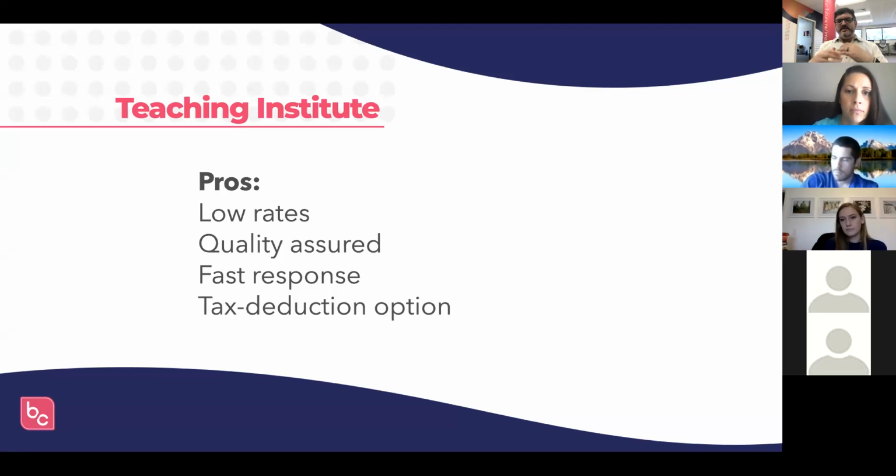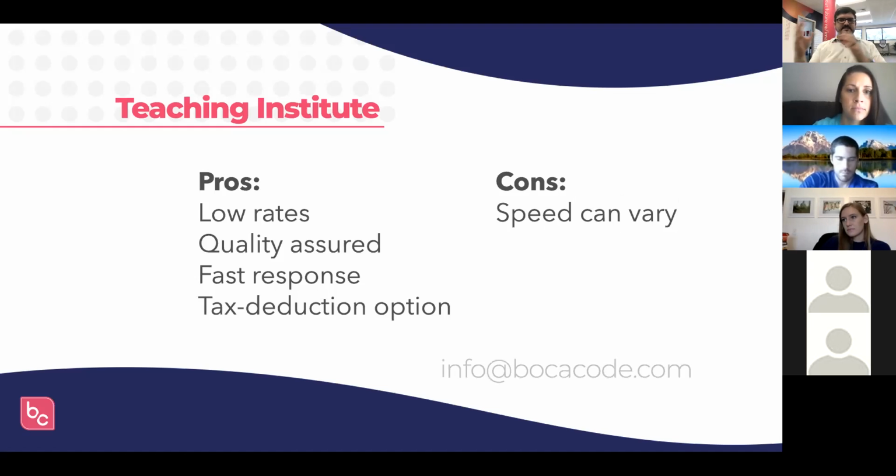But because we're an educational institute, we also have a tax deductible option to pay us. You can donate through a scholarship fund, which is actually run by Palm Beach Tech. Thank you, Nikki. So you can donate to our scholarship fund, help support Palm Beach Tech, help support our students, and get like a 75% tax deduction on your development project. The cons are, like I said, the speed might not be as fast as an agency because first and foremost, we're an educational institute.